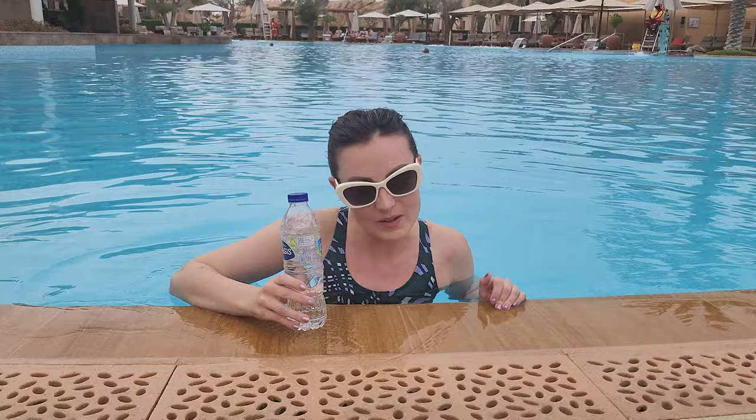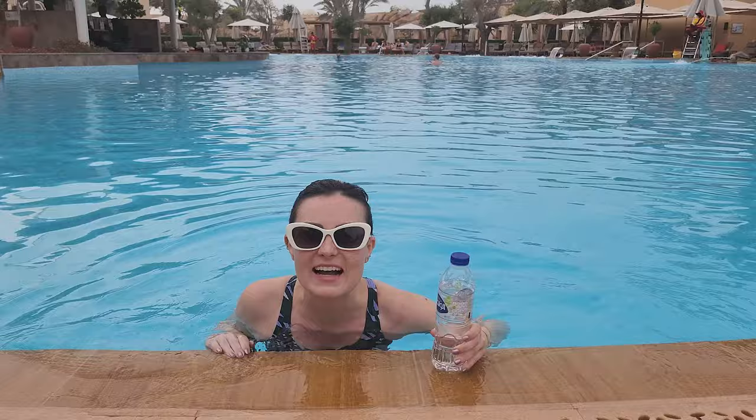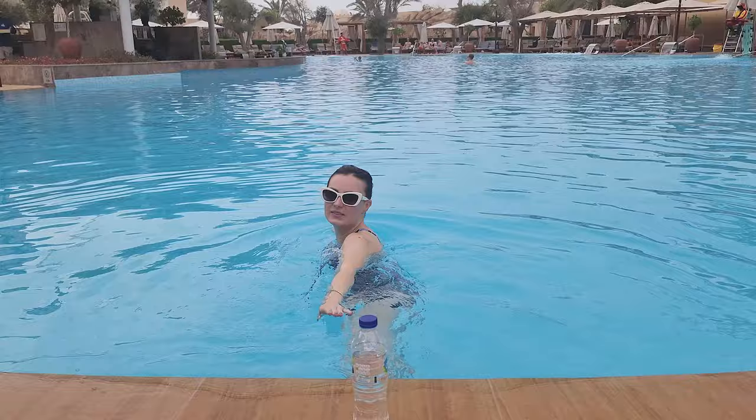And so I kept getting lost. So what I did was strategically place my water bottle right here. So when I swim to an edge, what I then do is just run my hand along the edge until I find the bottle, and then I know where I am. Off I go.